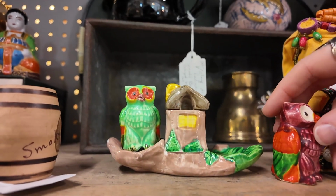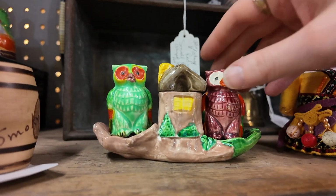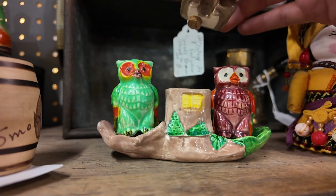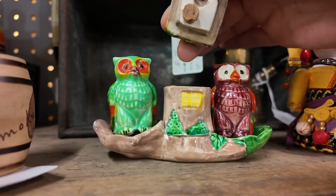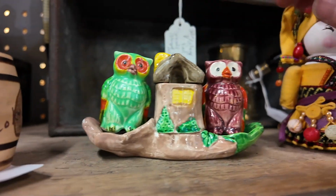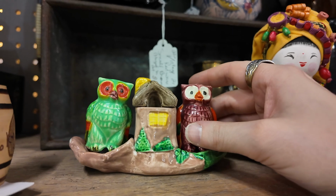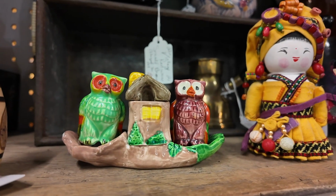This is an interesting set of salt and pepper shakers. I have never seen this one. It has the two owls, and they'll move, and then you have the center, which is also a shaker, and it's on this little stand. Look how funny these owls are. And this is $15 for the set.